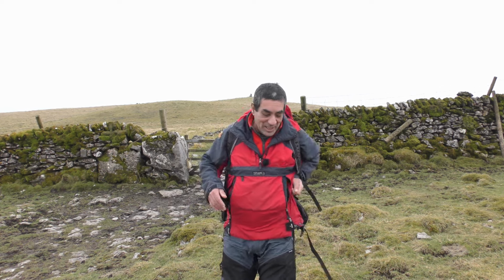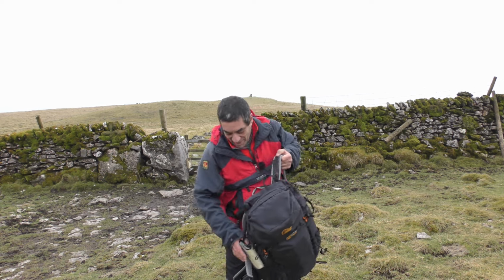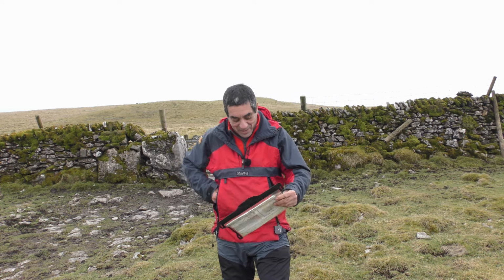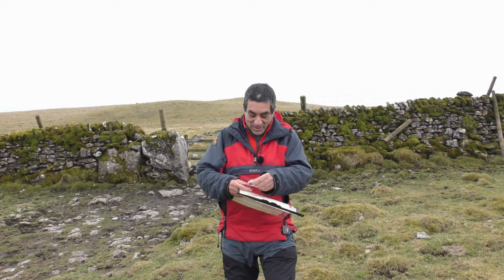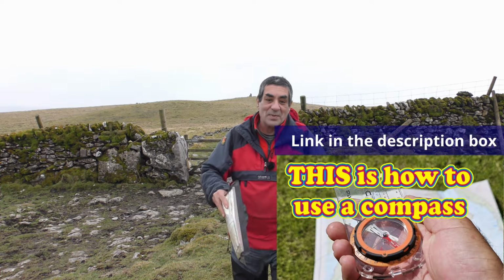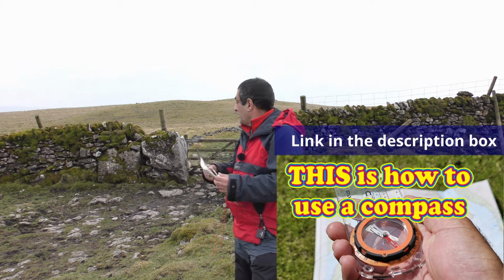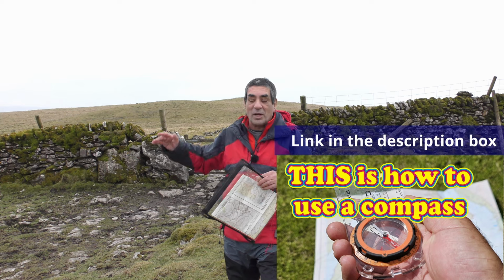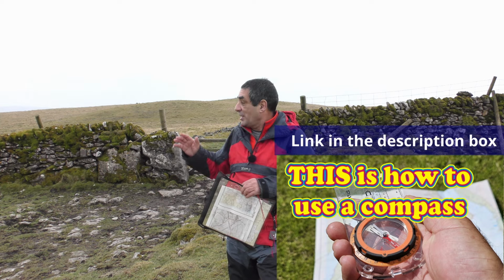So let's have a look. Hang on. Let me get my map. So here's my map of this area. Got a compass, so here we go. Now, I know that I'm on a track, because this is the track, and I know that I'm at a wall junction. So what I need to do is take a bearing down the wall.